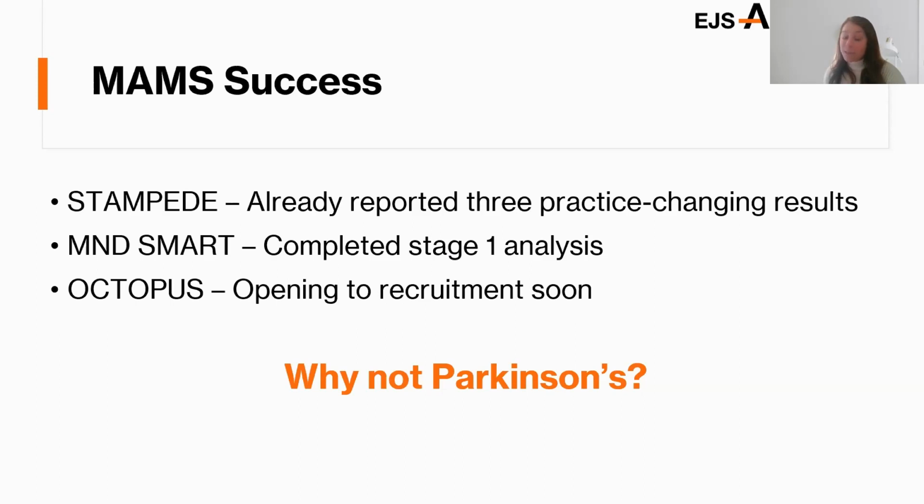There's also the MND-SMART trial, which is set up for motor neuron disease, who've just recently completed their first analysis of the treatments to see if any need to be removed or if they can be continued. And there's also the OCTOPUS trial, which has been set up for multiple sclerosis, which is opening to recruitment soon.